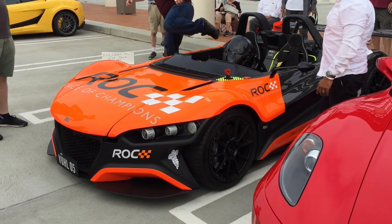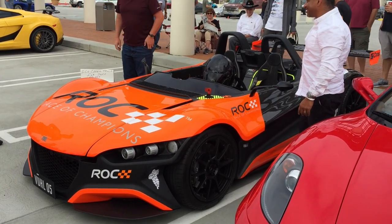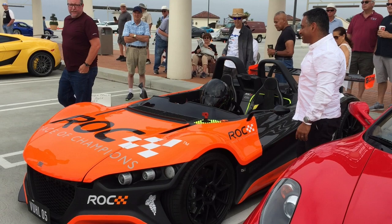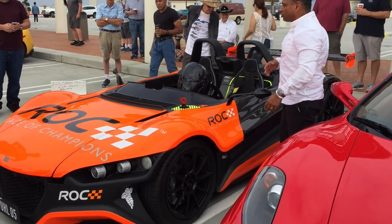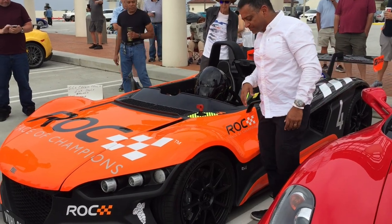Yeah, that's the thing about it, isn't it? Power to weight ratio is ridiculous. The fast one does 0 to 60 in 2.7. Yeah. Hey, Bill. This is pretty close to it. Very cool. The torque numbers are pretty close.